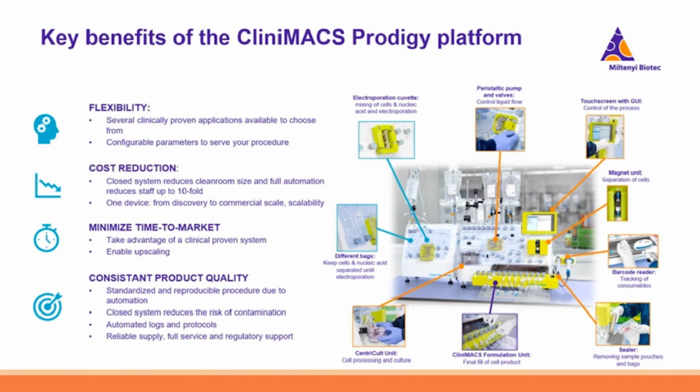Then, since it's a clinically proven system, you can minimize your time to market and just benefit from the system. And last but not least, you will really benefit from the consistent product quality. Since it is an automated system, you will always get the same quality, and all the different information gathered during the manufacturing run is tracked in a log file.